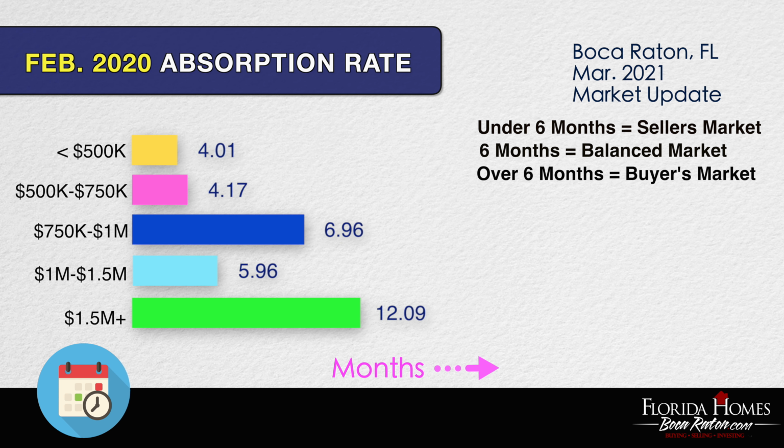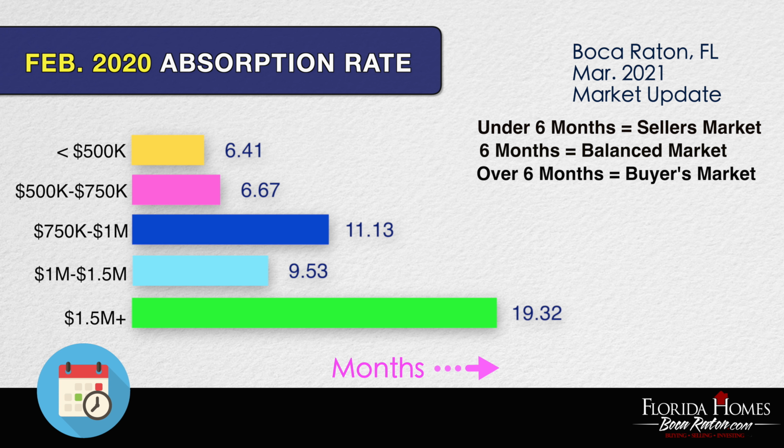This is indicative of a very strong seller's market. The metric indicates that it will take 3.2 months to sell the 241 homes currently available on the market if the demand trend continues. It's worth noting that the absorption rate has decreased again significantly in every price point from the same time last year.